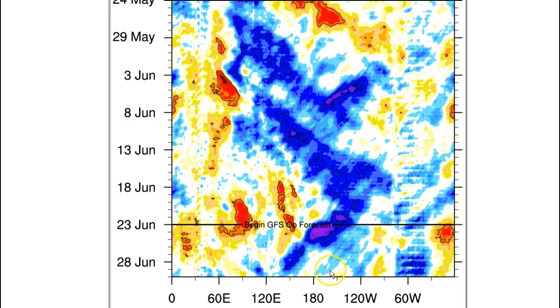But then we can look at the forecast. What's supposed to be happening? All right, so this is the whole planet on one chart, right? So 180 west is the date line, and this is for zonal wind anomalies. Basically, you can't see it, 5 north, 5 south of the equator.